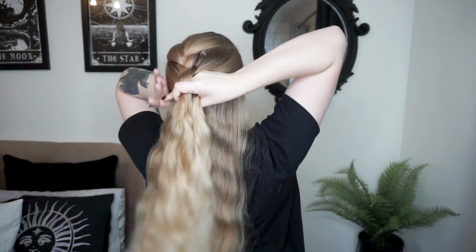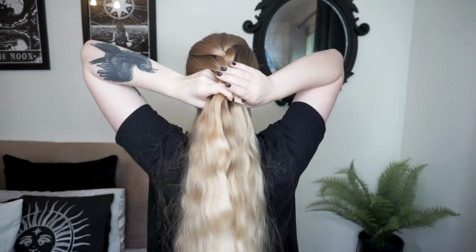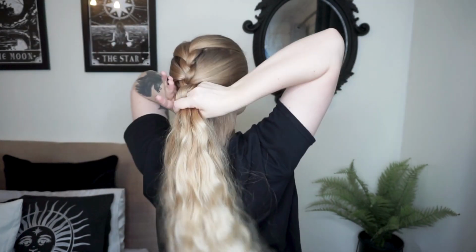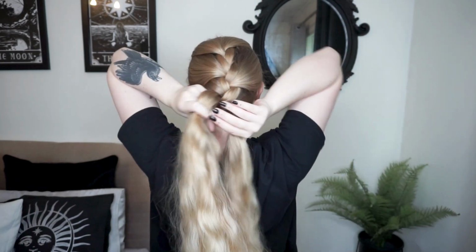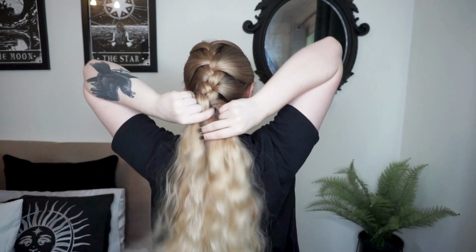A lot of people ask me the difference between a Dutch braid and a French braid, so I'm hoping this will help you see. Basically, the only way I can describe it is that a French braid tucks into itself, so it has a flatter appearance, whereas a Dutch braid looks quite 3D and the braid sits on the outside.